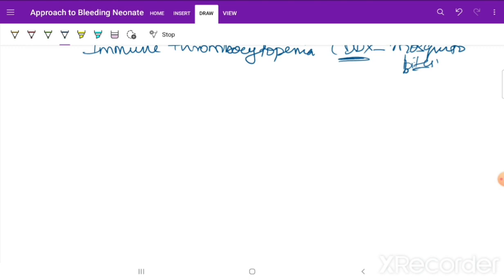For a very easy clue, try to look at the parts which are exposed. For example, inside the diaper area they won't have the mosquito spots, or if the baby is wearing clothes, inside the clothes there won't be any mosquito bite marks. The mosquito bite marks will be only in exposed areas. So you can rule out in that way.